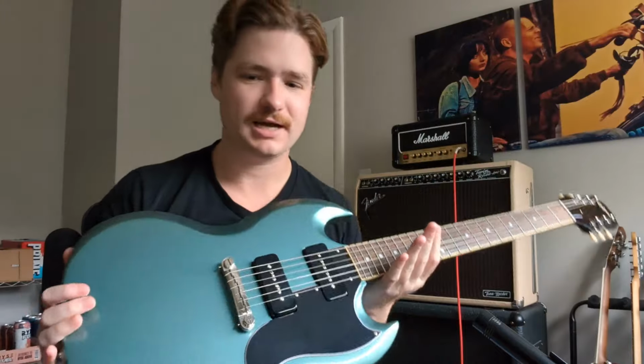So let's talk about one of the better Epiphones I've played in a long time and one of the cheapest. So this is an Epiphone SG Special P90. Yes, I finally got a guitar with P90s. And I bought it for two reasons. One, per the first bit of the video, I'm a sucker for Pelham Blue.